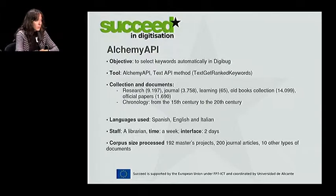The objective was to select keywords automatically in Digibook. We used Alchemy API with the text API call method that is used for extracting keywords from uploaded text content. We'll present briefly the repository, the collection and the documents. The research collection, which includes preprints, postprints, theses and dissertations, and articles, has more than 9,000 documents.